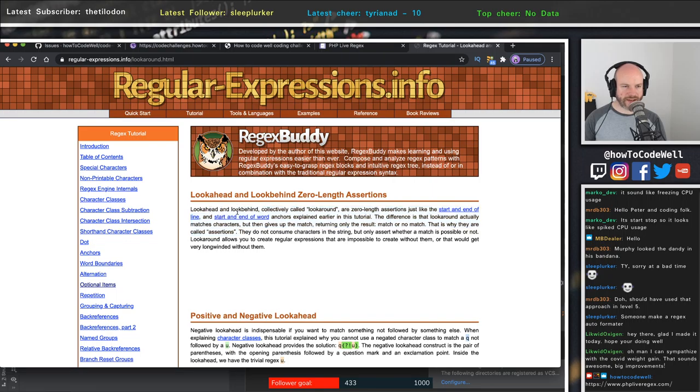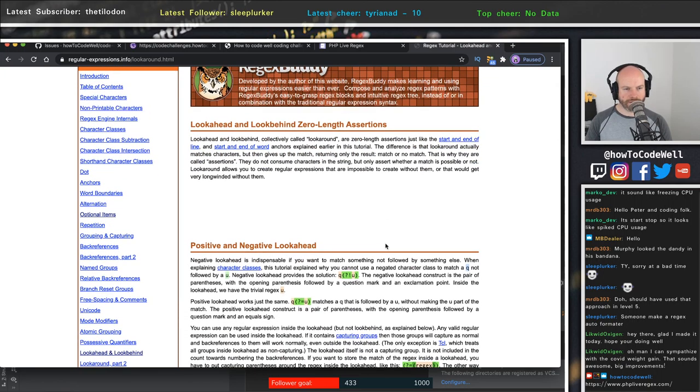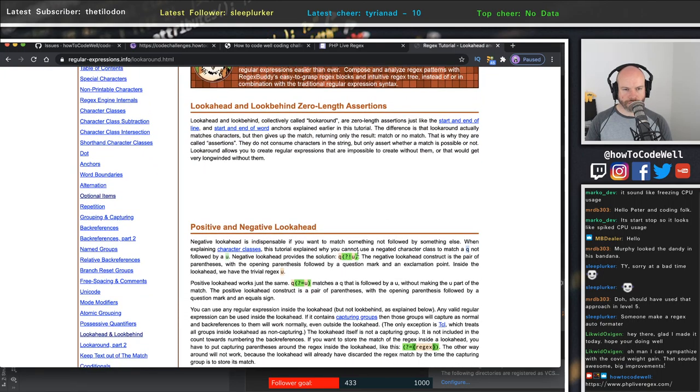So yeah, look ahead and look behind, collectively called look around, are zero length assertions, just like the start and end of the line. The difference is that the look around actually matches characters, but then gives up the match, returning only the result. Okay. So it's a negative, is it?